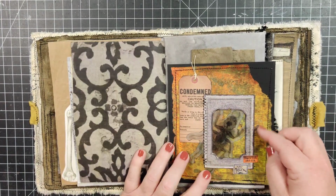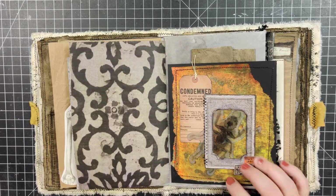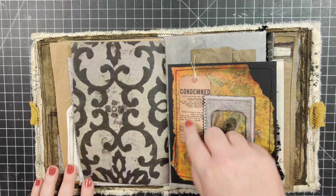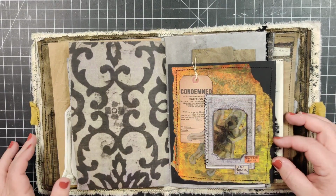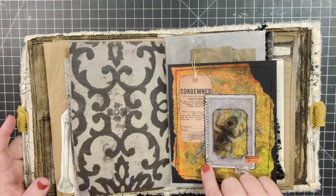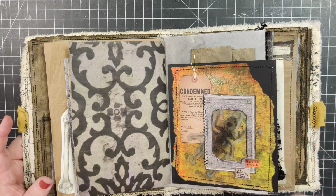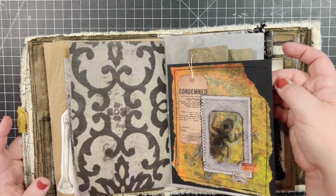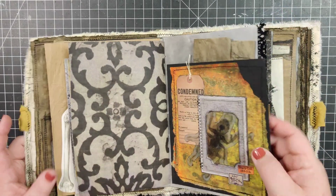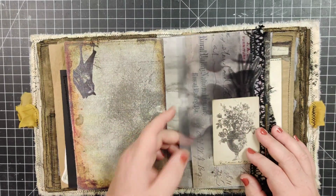So, okay, and here we have, this is just all collaged. I had done some jelly printing, and so that's what this background paper is, and you'll see that throughout the entire journal. I used that as the background to do this collage, and then turn this entire thing, this is some cardstock, into a big pocket here. So there you go. And then we have another bat hanging.